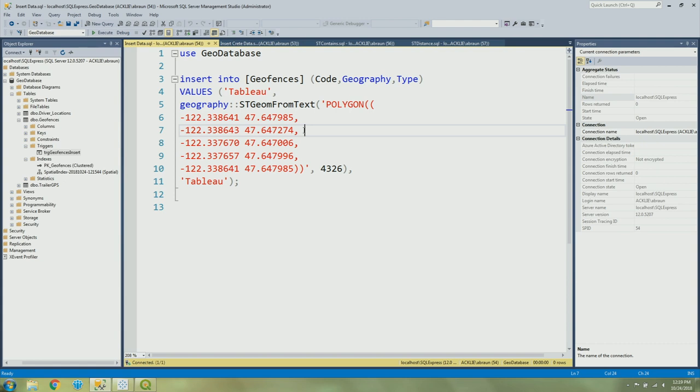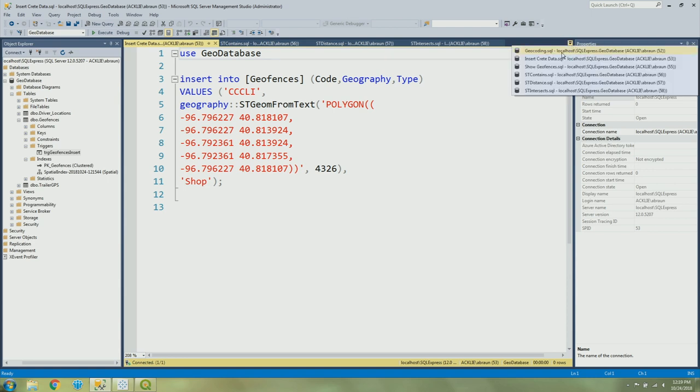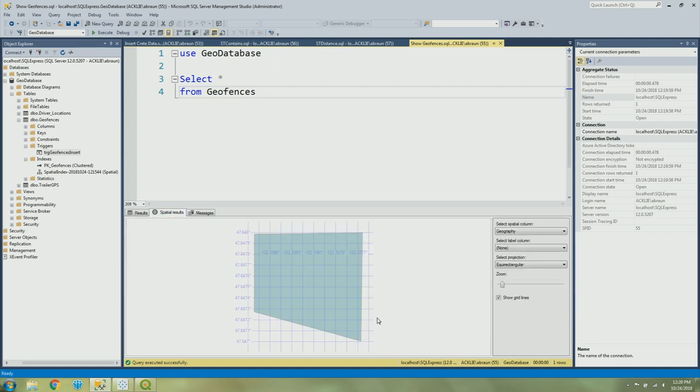So this is what we were using before to insert our polygons. It's a list of your lat-long pairs in order to create it. So as you can imagine, it takes a long time to create some of these by just right-clicking in Google Maps, figuring out what that point is for every single point that you want to put on your map. So I'll go ahead and run it, and you can see we've got one row affected that's been inserted. And then if we open up this show geofences, you can see we now have our geography inserted, and there is our polygon that we created. Now that we have that ready, we're going to jump over into QGIS.